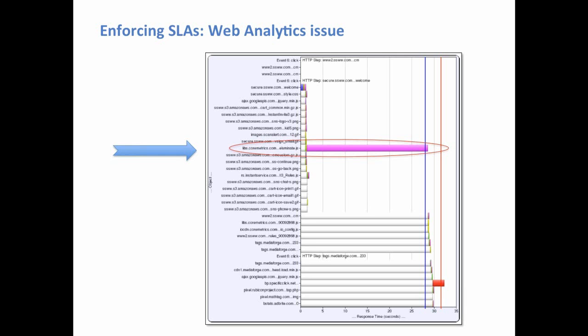In cases where we can't resolve them quickly, we've built in mechanisms where we can switch off the third-party dependencies, sometimes limiting. For example, we can serve images locally on our own servers if Amazon is having a protracted problem. So we've developed workarounds that we can turn on quickly in the event that we need to.